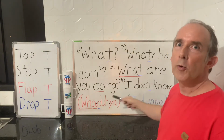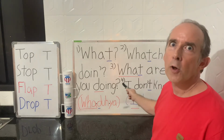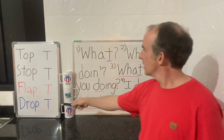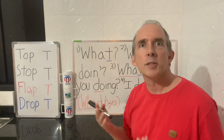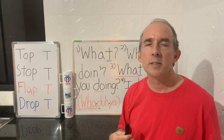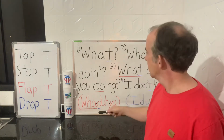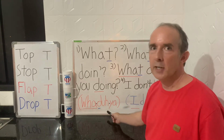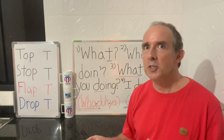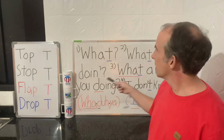Then this phrase, what are you doing? If you don't reduce it to what you're doing, it will sound like what are you? Water, like what you drink, water. The T actually changes to this flap T. And flap T, English-speaking people usually think of it as a D sound, but it's like the Portuguese R sound in like janeiro. So you can say, what are you doing? Or you can even reduce this another way too. What are you doing? Still has the same number of syllables. It's just easier to say, more relaxed, more informal. What are you doing? So that's the flap T.